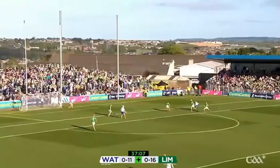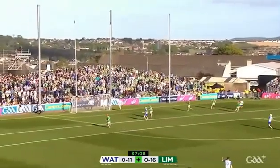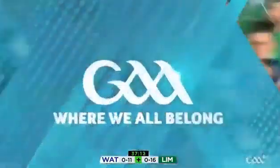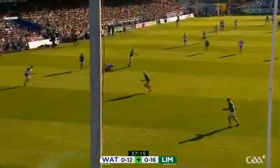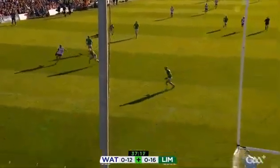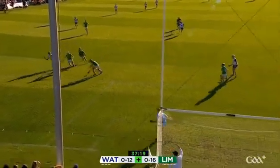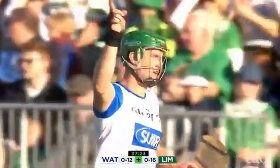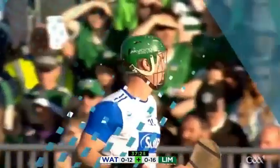Ball flicked inside. Chance perhaps for Mikey Kiely. Tight angle, but Kiely makes light of it. Really good score. Instead of hitting the ball in deep where there's extra Limerick defenders, they kept it out to the wing, out around the 40, where it's kind of one-on-one. Bennett wins the ball and gives it straight to Jamie Barron and over the bar.